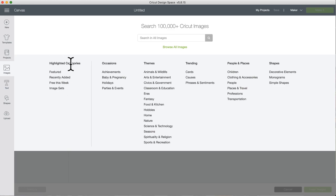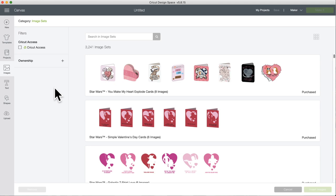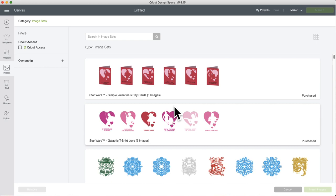Now, you'll notice this is under the category Highlighted Categories. If you're on an iPad, once you hit Images, you will not just automatically see Image Sets. You have to click on Highlighted Categories and then you'll see Image Sets. So keep that in mind if you're on the iPad or iPhone, probably Android too. And for some reason, mine are always showing up with some Star Wars stuff first.